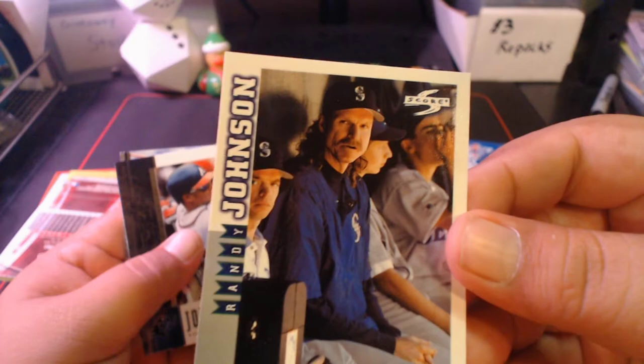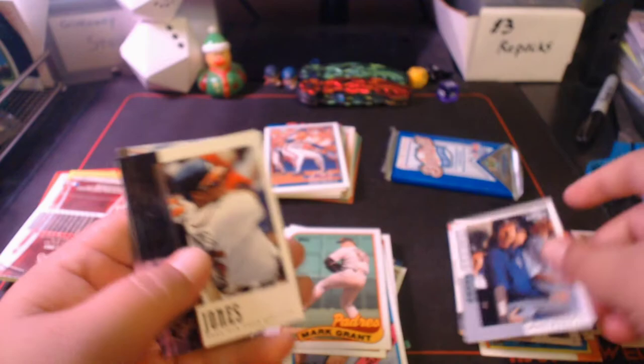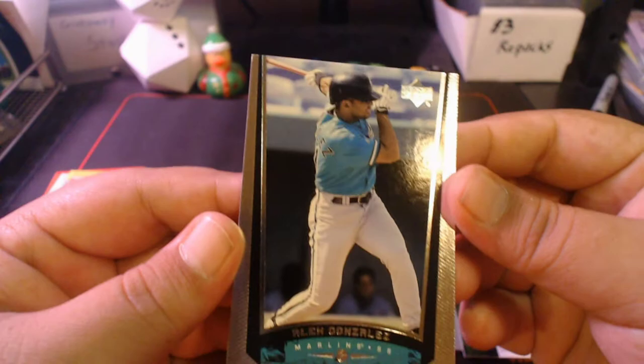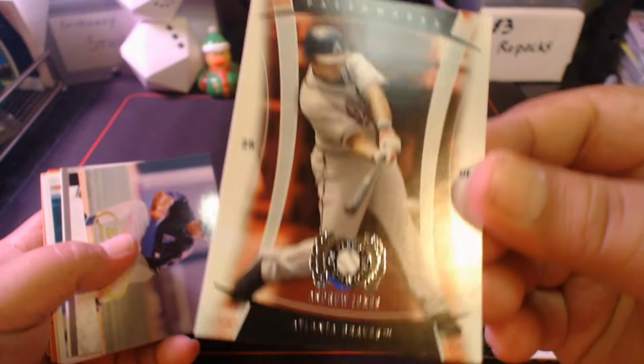Score from 98. About Andrew Jones, SPX. Pretty nice. 2006. And an Alex Gonzalez Upper Deck. So this box is already pleasing me a little bit, with the Braves and Hall of Famers in it, so I can't complain. Another Braves card here. Who's this? Another Andrew Jones. Fleer Patchworks.